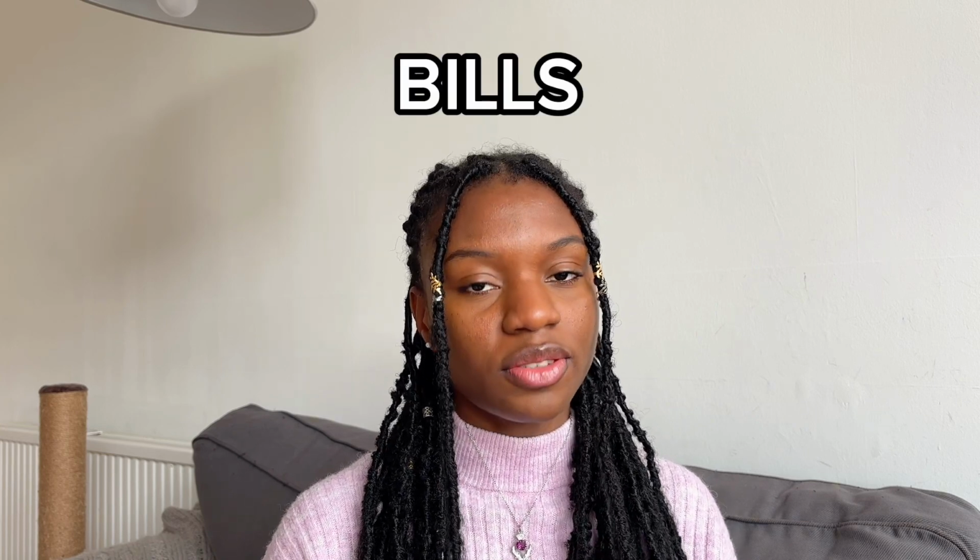So for this flat, I pay £475 per month, and this is just my share of the rent. My flatmate also pays £475 a month, and this does not include any bills at all. The next part will be bills. So for bills, I've included electricity and gas, water, council tax, and Wi-Fi. So for electricity and gas, we pay around £65 a month, and this is just my share as well. And then for Wi-Fi, it's £15 per person.